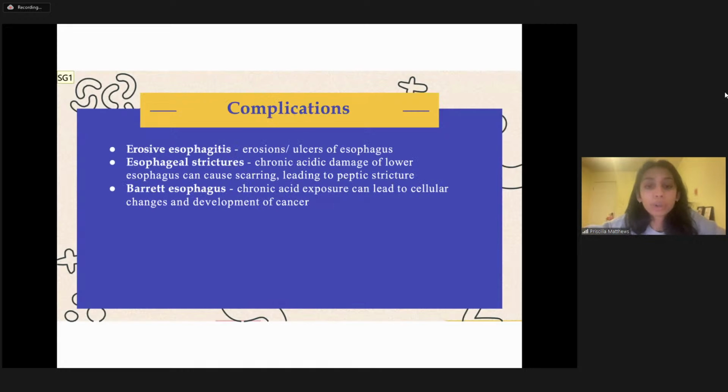And I just want to touch on a few complications. These are some big words here, but these are some things that we see with chronic or long-term acid reflux. We have something called erosive esophagitis. This is essentially a lot of irritation and inflammation that happens in the esophagus because that acid is flowing backwards. Sometimes we can see erosions or ulcers, which is basically when that acid starts eating away at the esophageal cells and esophageal wall and destroying it.